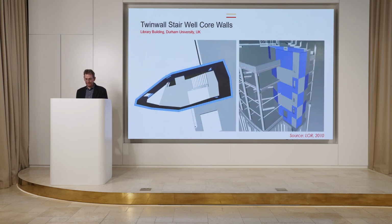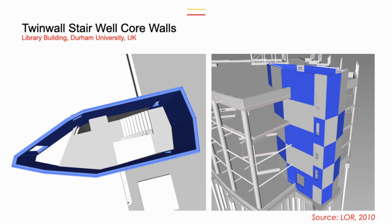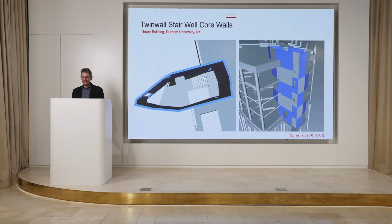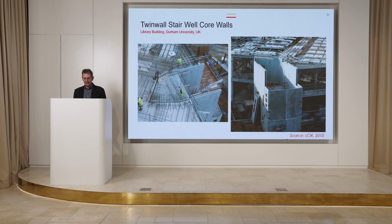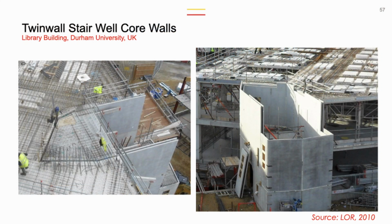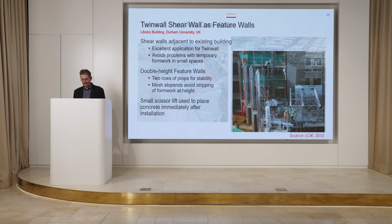Now here are some details from the library building. This shows the core wall, and I've shown that to highlight you don't need to have rectangular core walls. You can have various shapes you want as long as they're made out of straights. And on the right-hand side, you can see the different mixture of panels, one in blue and one in grey. Now there's the actual photograph of the core walls being constructed. And you can see it's very similar to that shown on the model.